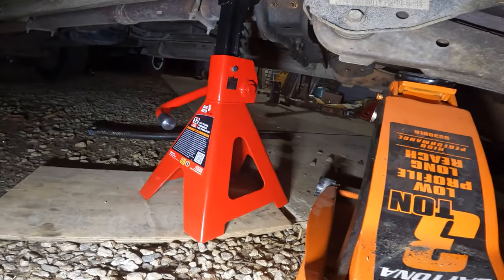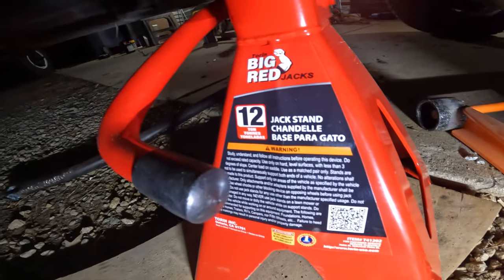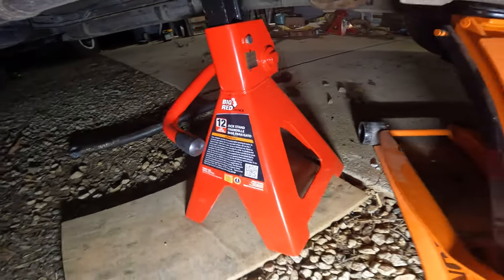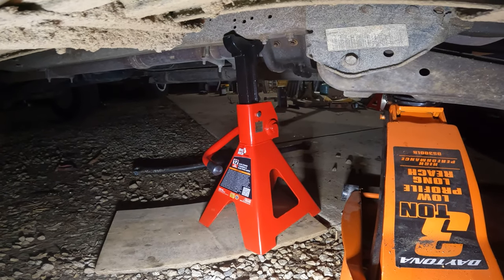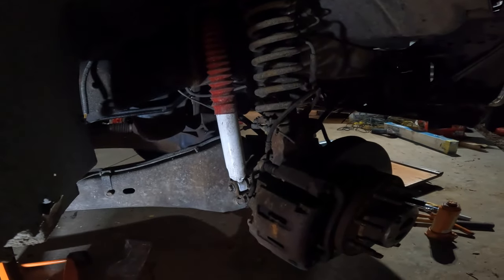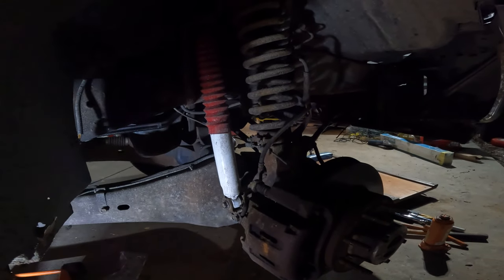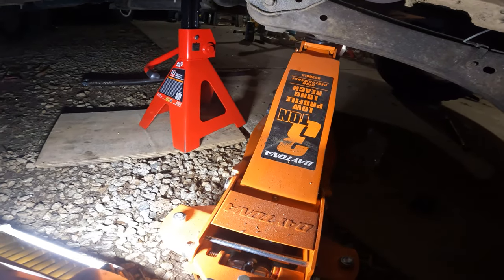Okay, I wanted to show you this new jack stand I just got. So look at that. That thing's a monster. 12 ton. So I want to show that to you next to my other jack stands. But anyway, that's what the truck's been sitting up on, and I always leave the floor jack in here too. So I've been crawling all under this thing and just jerking all over it, so you really want to make sure your vehicle is well supported.